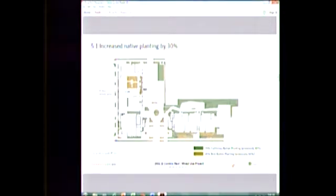Number 5, there were 2 things. There was the request to see if we could increase the native planting as compared to the ornamental planting. We have been able to reverse that proportion and increase the native planting by 30%. The green is the non-native, and the more olive or brown color is the other, and you can see those proportions. But we basically have changed the proportion about 30% to respond to that request.